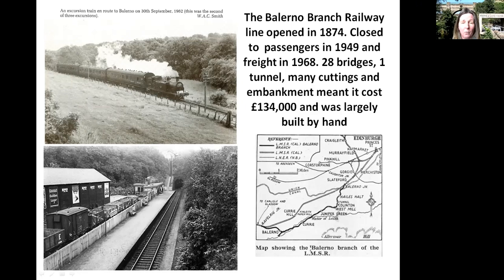And again, you can see this sort of echoes of the Balerno Branch railway line there in the environment around you. So again, it shaped the landscape, but also shaped the future of the river by giving us this opportunity for a broad cycle path.